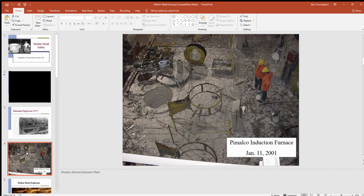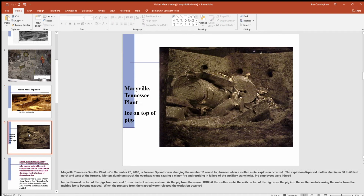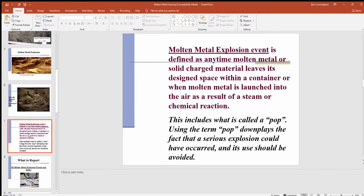And of course, this is talking about molten aluminum, but molten zinc has a lot of the same characteristics, pretty much the same stuff here. Let's see, moving on. Here's a picture, and it looks like the same situation that we saw in the video just now, where the employees are trying to fill up a drain pan, and perhaps that drain pan had not been preheated well enough, or maybe there was some moisture in that drain pan, and that's what caused the explosion, it seems. Here's an Alcoa plant in Maryville, Tennessee, where ice got on top of the pigs, and it was introduced into the furnace, and then that ice was submerged suddenly, and that's what caused the explosion in that furnace.